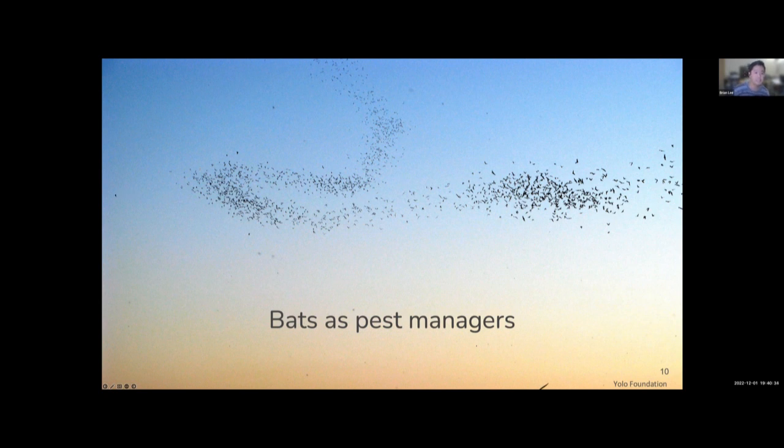Ultimately, I believe it is essential that we communicate the importance of bats as pest managers and ecosystem service providers. And I'm hopeful that my algorithm can help us accomplish that.